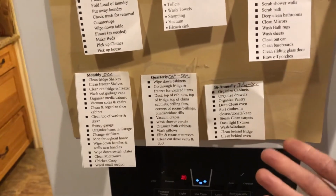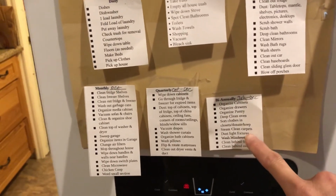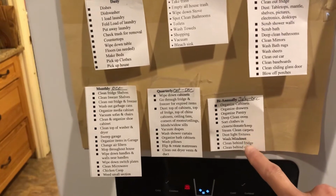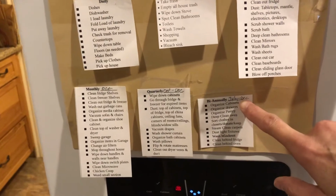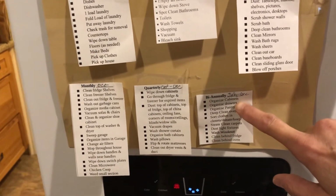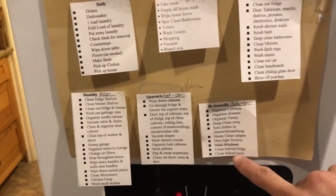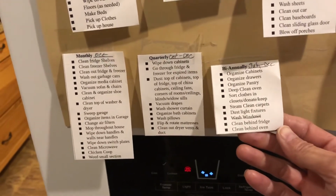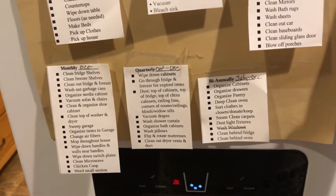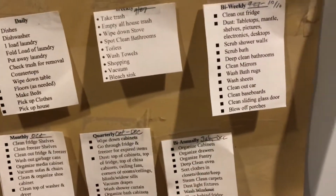once every 6 months. You know, organized pantry and steam clean the carpets. I have a little steam cleaner. Wash the windows. And see, obviously, as we get closer to December, I start really focusing hard. So, because obviously I haven't done these things. But, I mean, cleaning behind the fridge and the oven. I mean, you know, we got to do that. And who thinks to do that? I never do, unless I'm told to. And this helps me do that.